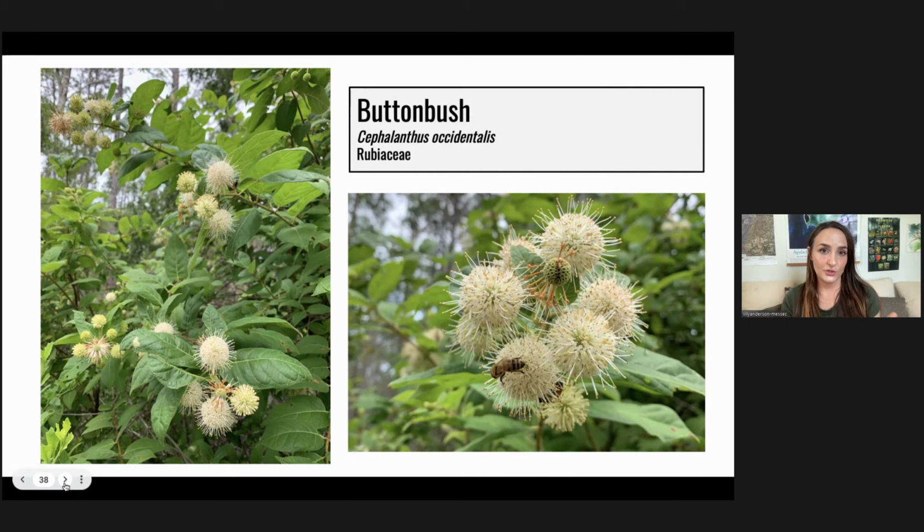And it has these actual spherical blooms that are very Dr. Seuss-like and super attractive to butterflies. And I love watching the butterflies nectaring on this plant. This was actually the first native plant that I identified, that I saw in the field and was like, what is that thing? It's so unique looking. And I found a field guide and figured out what it was. It was one of the entry plants to native plants for me.